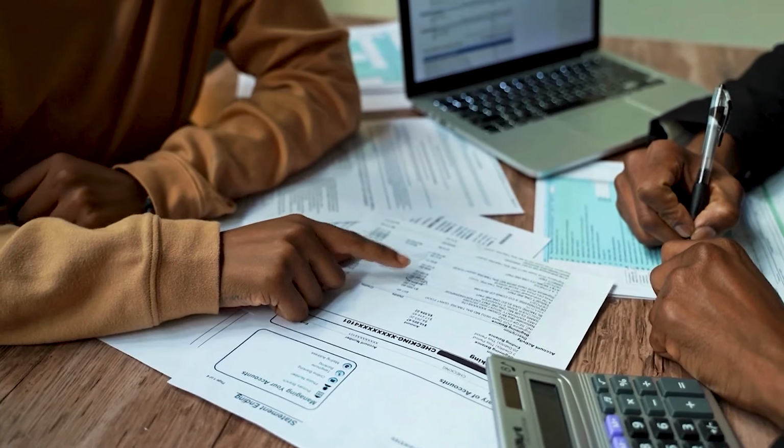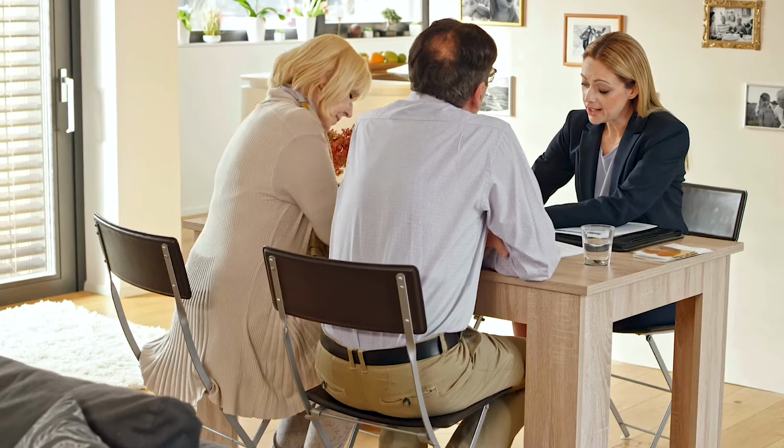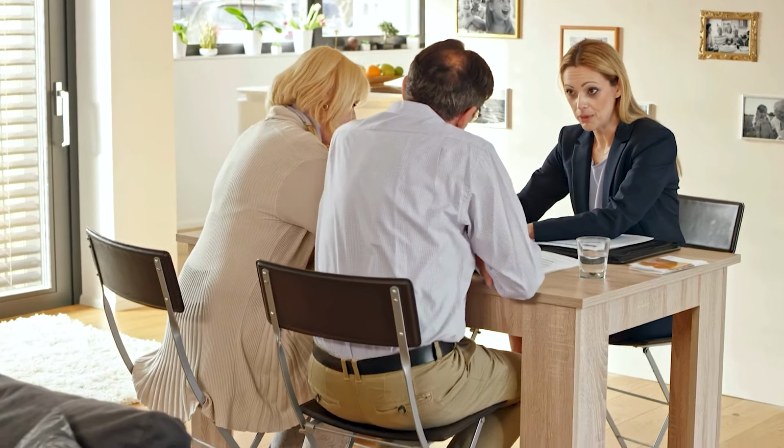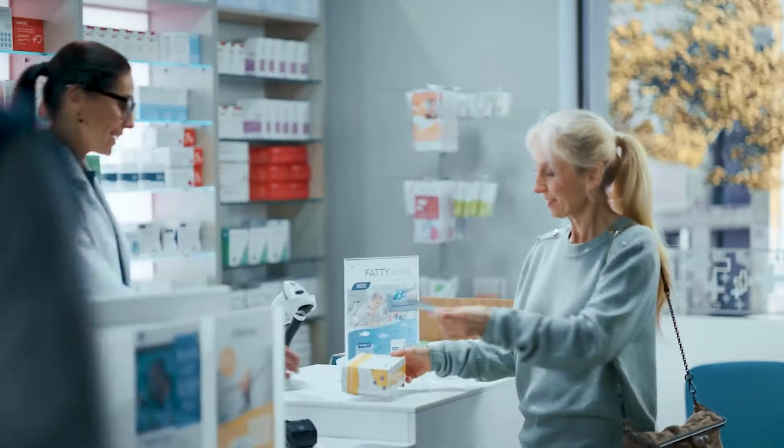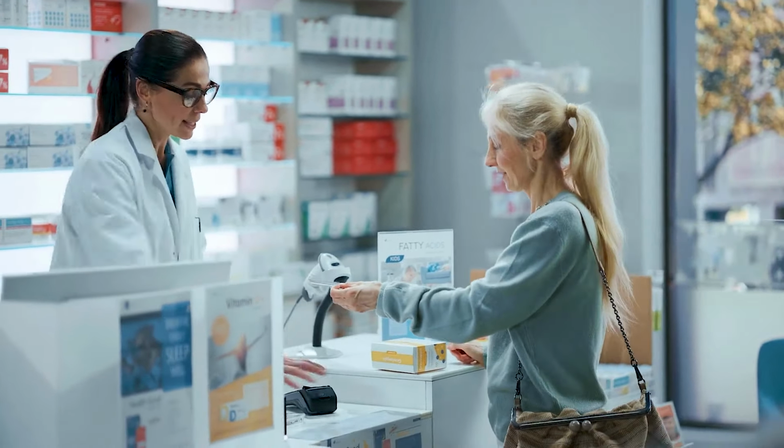Now, I know stocking up on prescription meds isn't as simple as grabbing an extra loaf of bread at the store. There are rules, insurance hoops, and all that jazz. But here's the thing. Many doctors and insurance companies will work with you if you explain you're trying to prepare for an emergency. Sometimes it's as easy as asking for a 90-day supply instead of the usual 30-day one.